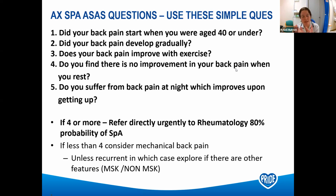Now, it gets a bit more complicated if it's not 4. So if less than 4, the consensus is that you should probably be considering inflammatory back pain, unless there are recurrent young people that just keep coming back to you with a back pain that developed gradually in the absence of any trauma, any loading or manual handling injury. So if it's recurrent, you can explore if there are other MSK or non-MSK features, and we'll go into this a bit more in the peripheral ASAS questions and the next bit.